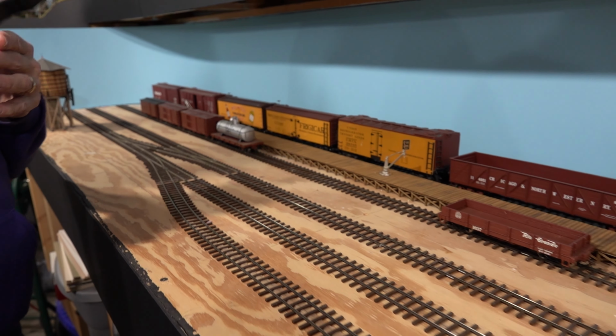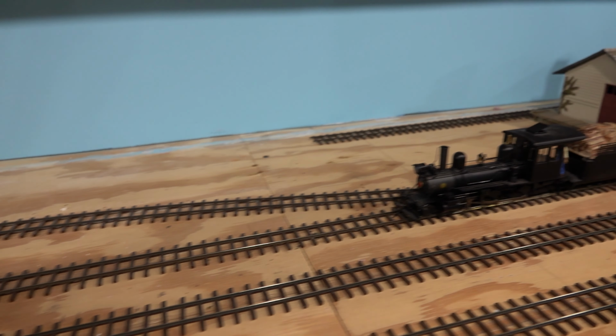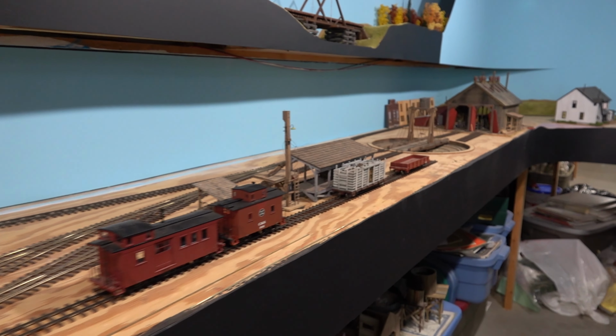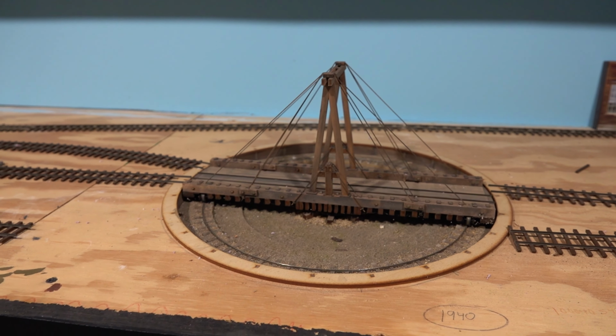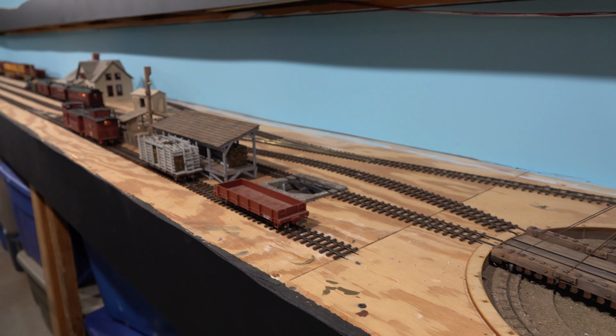Okay. We have one of our roundhouses, or I should say engine house down here, and gallows turntable. Since it's 1910 and we have a lot of business with logging, we burn wood instead of coal because we have a ready supply of lumber.